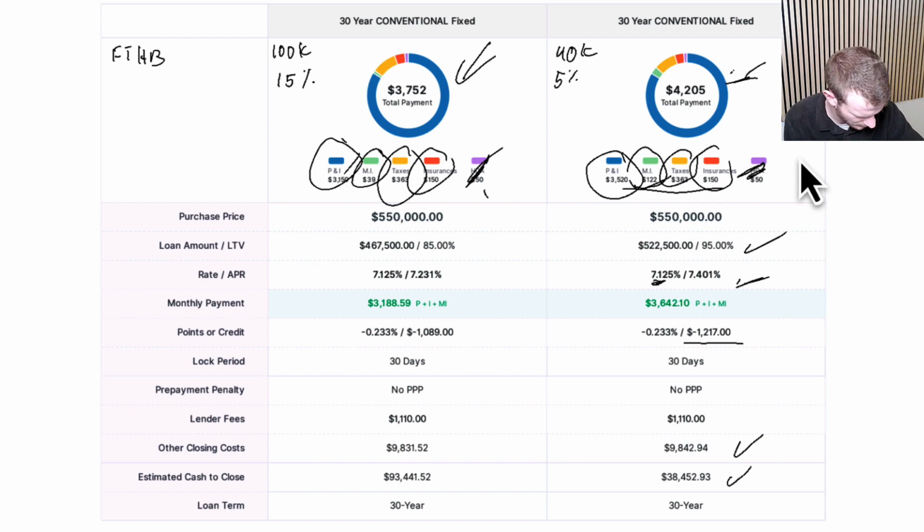So let's walk through the features of this loan. Again, it's a $550,000 purchase price, 15% down, and over here you can see it ended up with the same interest rate. Now, again, this is not going to be your exact interest rate, but it is a good representation of where we're at near the end of March here.